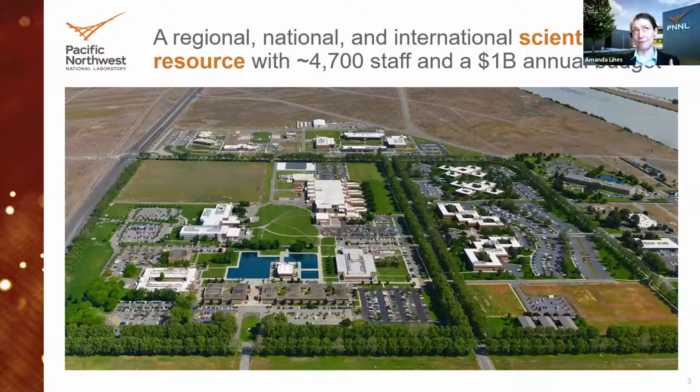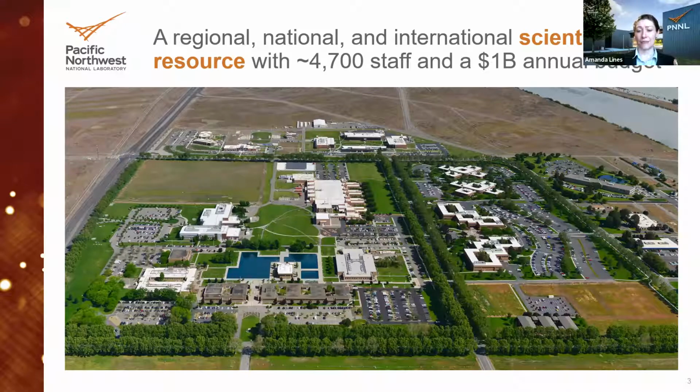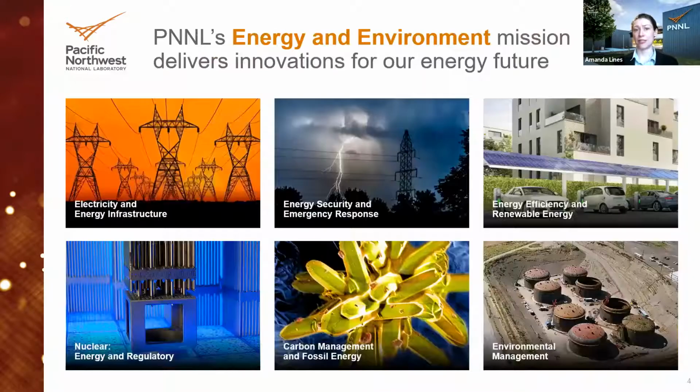Now, this campus is pretty large. We've got a lot of different staff members. You can see over 4,000 listed on this slide. And we do a lot of work in a lot of different areas. We actually break ourselves up into different directorates to help group ourselves. One directorate is the Energy and Environment Directorate. That's where I do a big majority of my work.